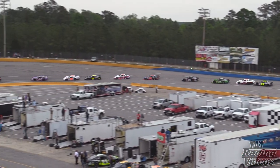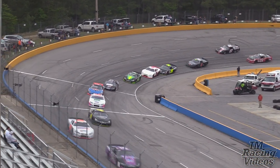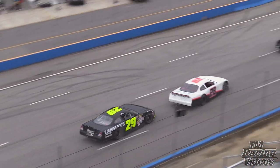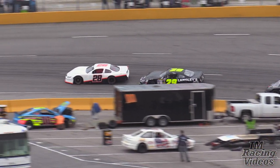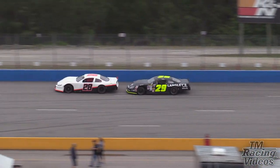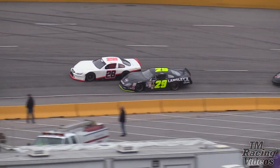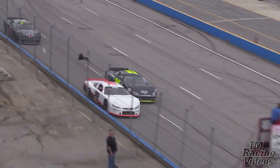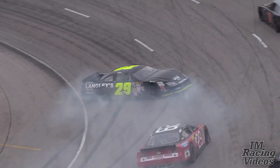Bradley McGaskill gets a little bit of advantage, 2 car lengths lead over the 51 of Chris Chapman. Melvin Langley is trying to get by the 28 of Tyler Horn, looks to the inside, going down into turns 3 and 4. Little door rubbing there coming off of turn number 4. Melvin Langley goes for a ride, spin.